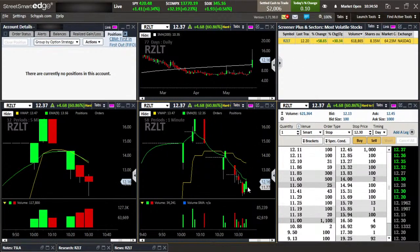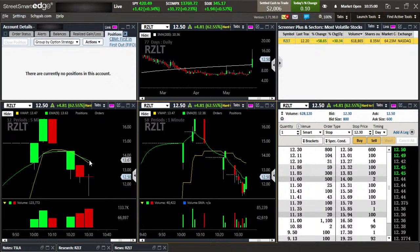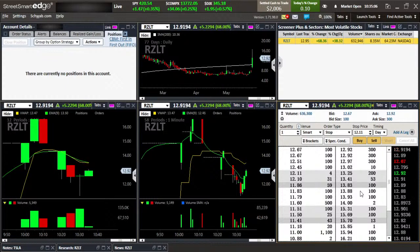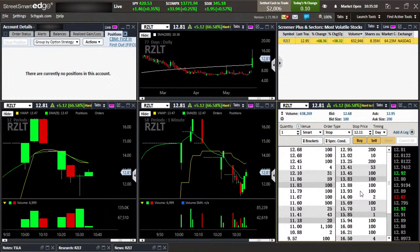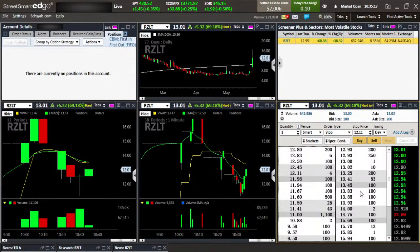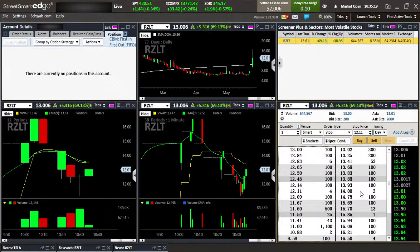$12.13. We'll see if it can get back up here to VWAP. Will be nice, and definitely over that 5 minute. Look how far it is away. 1363. Okay, let's play ball now. I like it. Let's see if it can get over VWAP. Got to get over VWAP. Got to get over that 5 minute 9 EMA.